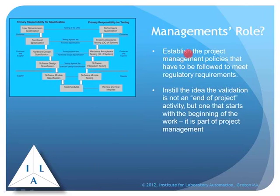Management's role is to establish the project management policies that have to be followed to meet regulatory requirements. Basically, it's their job to set the expectations of here's how we want things done. That serves two purposes. One, it makes sure that things are done according to preset criteria. Second, it helps anybody new to project management or dealing with projects in the laboratory to have a good idea of what it is they're expected to do.